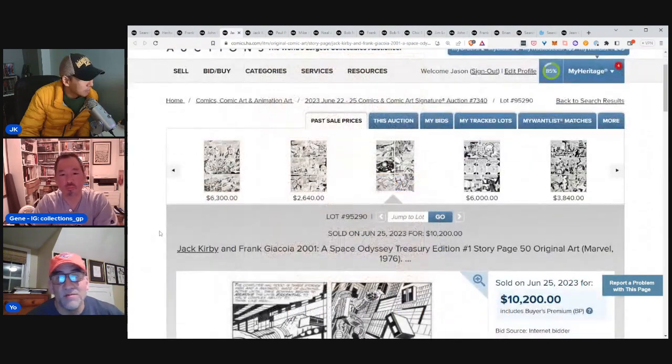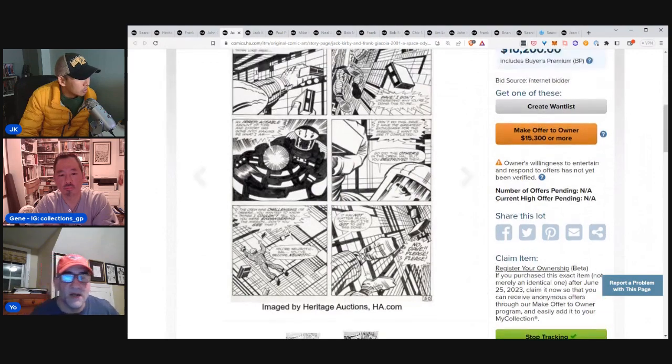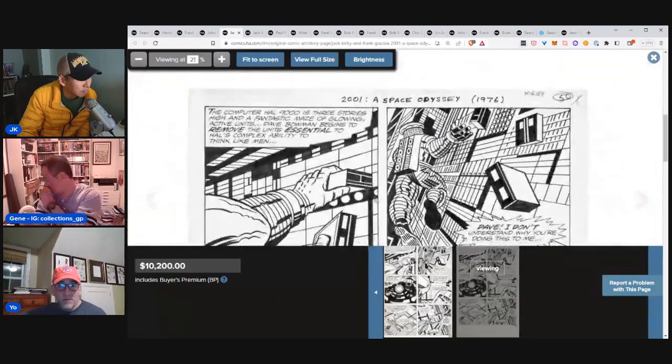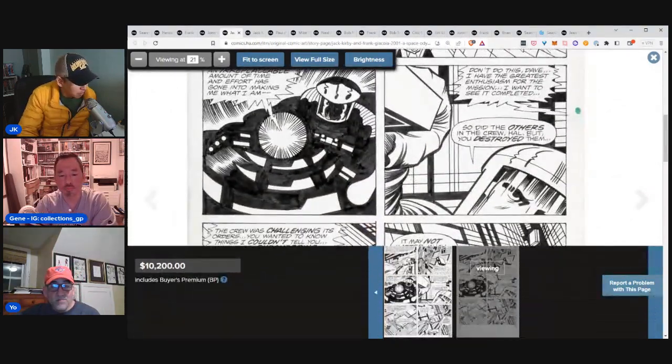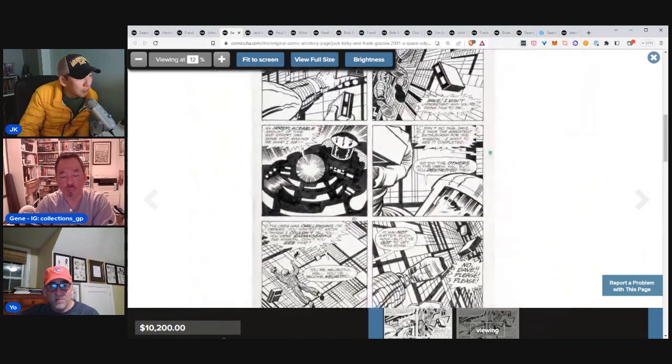All right, next one, I chose this 2001: A Space Odyssey Kirby. Wow, that went hot. Obviously most people have seen the movie, and it's an important scene in the movie. But I feel like it went decently well. Strong number for the time.